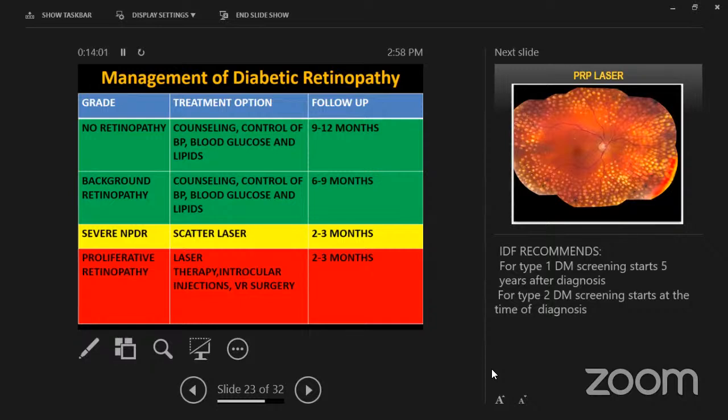The other area is the severe non-proliferative type of diabetic retinopathy, whereby we have to provide them with scatter laser. Previously, for severe non-proliferative diabetic retinopathy, we just used to observe and counsel them, but recent studies have suggested it's better to give them laser therapy rather than waiting for a proliferative type of diabetic retinopathy to occur. In the proliferative type, we have laser therapy, intraocular injections, and retinal surgery, depending on the type of complication that the patient has presented with.